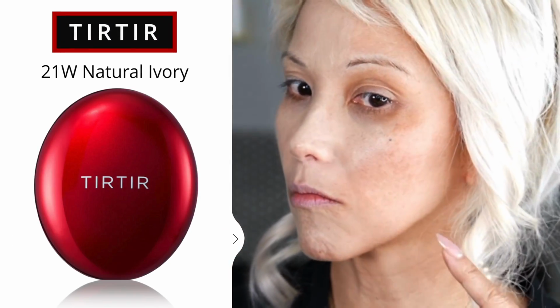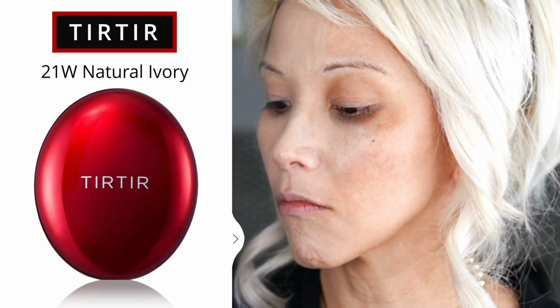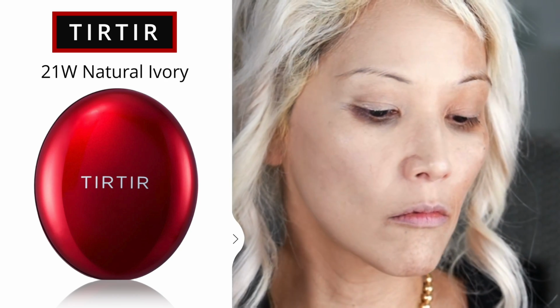It is really nice if you're on the go and you forgot your tools, and you need a touch up and you don't wear powder, because I wouldn't put this over powder. I don't know, you can try it, but I probably wouldn't do that. But I personally like to apply these type of cushion foundations with a sponge. For me, that gives you the best application.